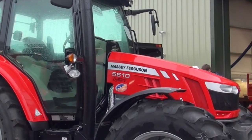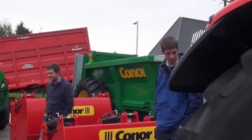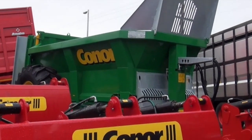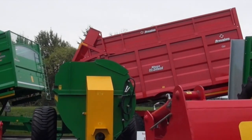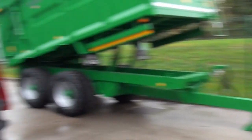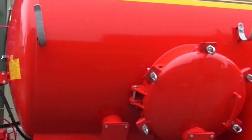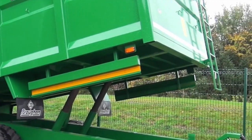So it's been fairly wet, so I've just got a chance before it gets dark to get round. This is the corner. So a place for the smaller dung spreader here. The corner. 1850 slurry tanker. Broughton mega high speed trailer, Broughton, something like that anyway.